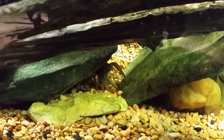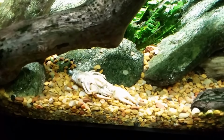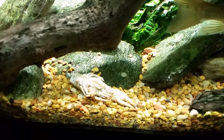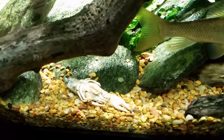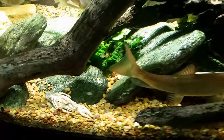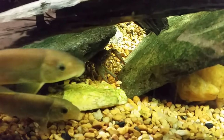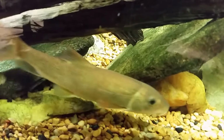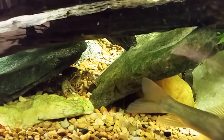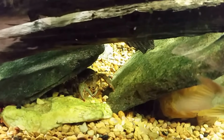So we've got that one in there that's doing his thing, and then we've got the remains of that one there that ain't doing its thing anymore. Well, its thing now is to be food for everybody else, so I guess in a way it is still doing its thing, but it's a new thing now. So this one is still alive, and I have not seen hide nor hair of anybody else. In fact, I grabbed the camera because I saw this one.